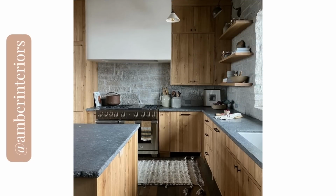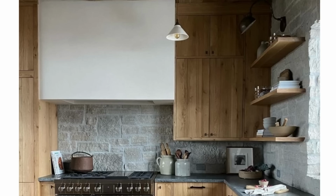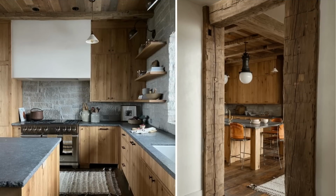The next kitchen is from Amber Interiors, and if you follow our blog, we do roundups, and she basically is on it every single time. Yeah, we love her. So this kitchen, I like that it's a little darker. This might not be how Mom would necessarily execute it, but it's a great example if you want to bring in natural stones. I also love the dark, soapstone look countertops.